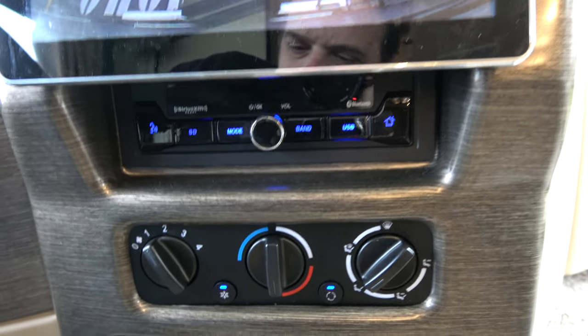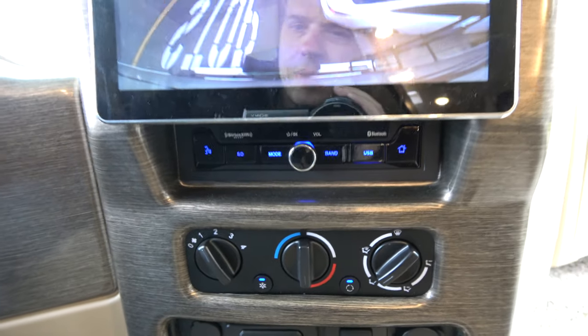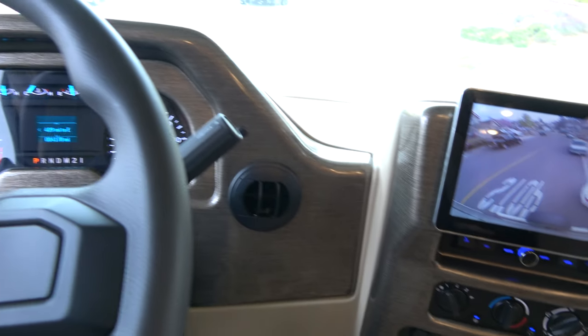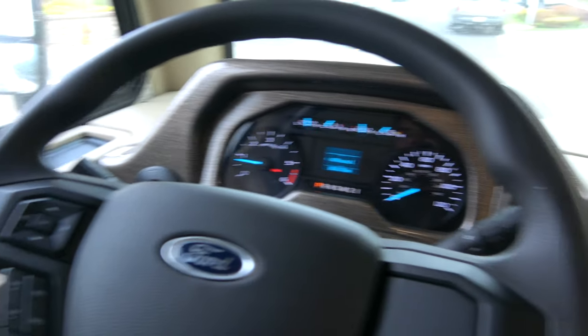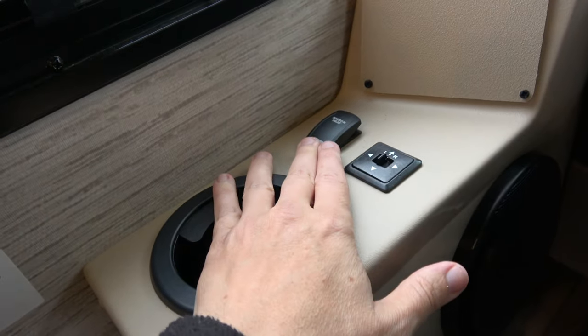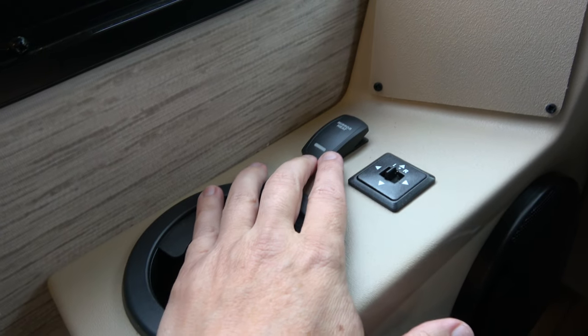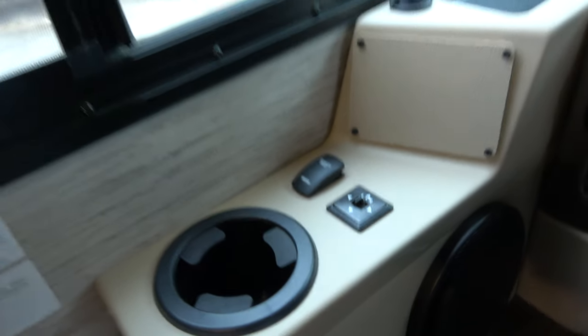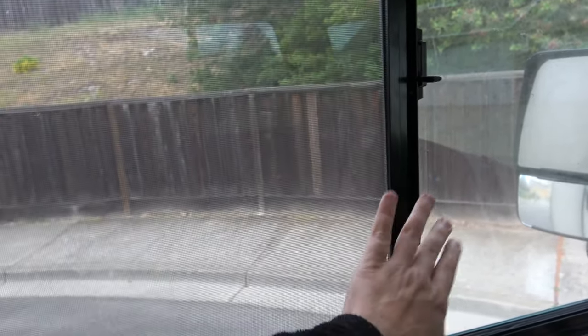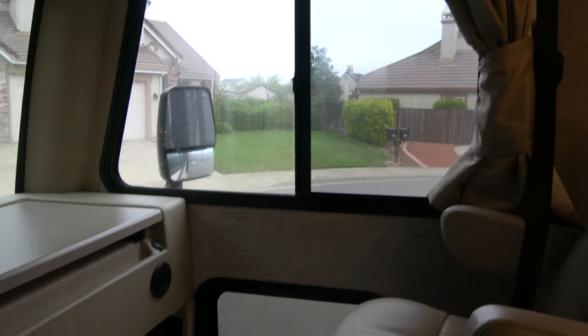No frills controls here, which is kind of good on a rental. I had this thing for a week. Some people probably only have it for a weekend, and you don't want to spend too much time learning how things work. Some other stuff here: I never did use this mirror heater. You can adjust the mirrors. One thing is there are no power windows. Every window in this thing is just a slider, so it slides in and out. Same with the other side, no power windows at all.